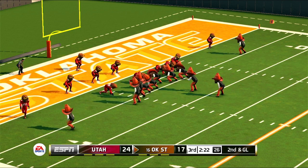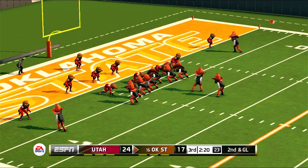Seven's a mic. Right here, right here. Check, check. Dancer, dancer.